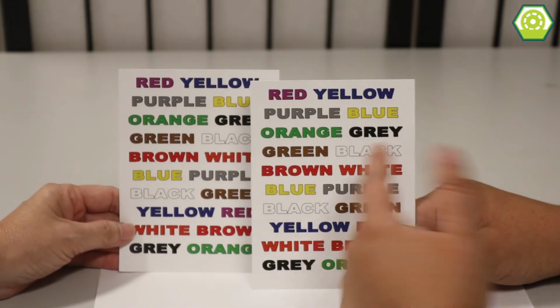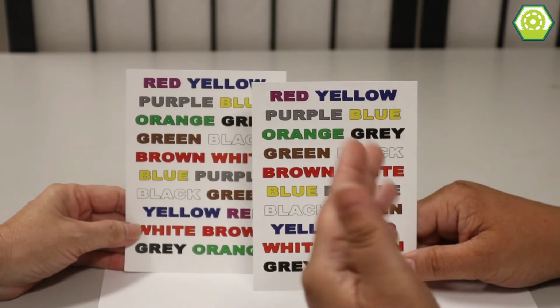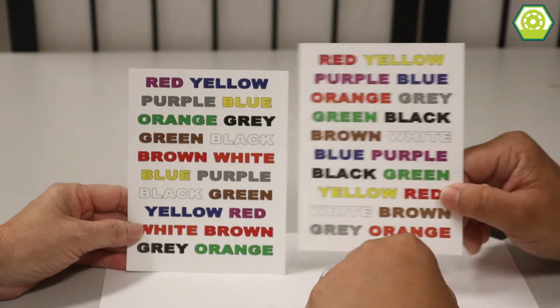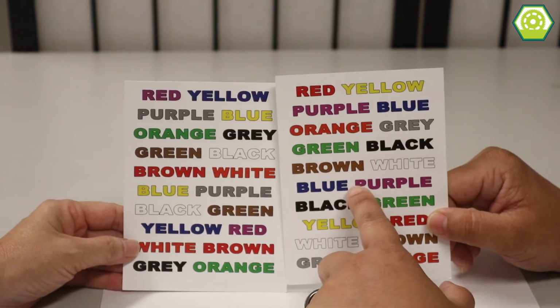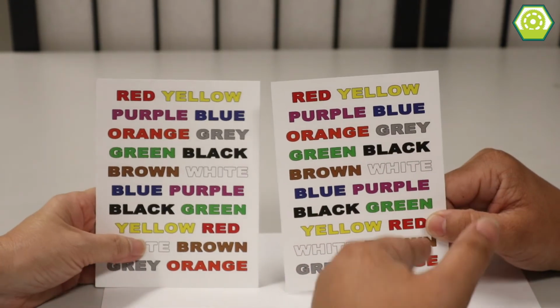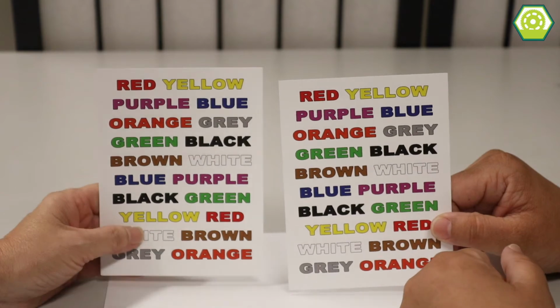It's a lot harder. So each one of these words is written in a different color than what the word actually says, making it much harder. Yes, because I want to say something else. In the first one that we did in this example, the color that the word is written in is also the color that is written. Yes. So red is written in red, yellow in yellow. I can say this one fast.